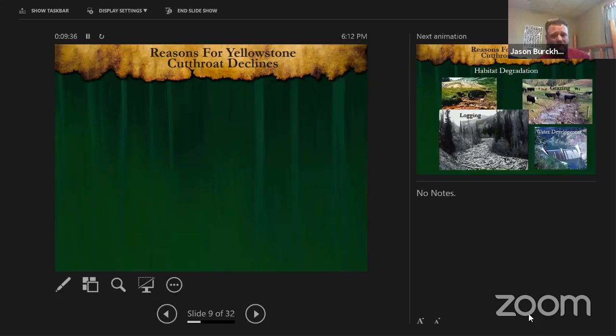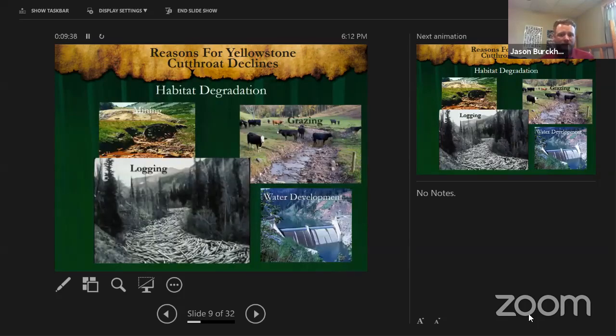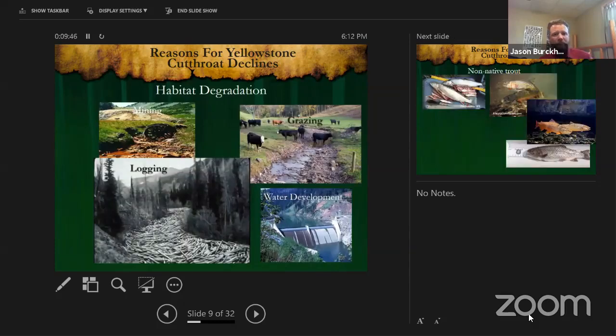Habitat degradation has also been implicated in Yellowstone cutthroat declines. We have mining activities that have reduced water quality to the point where it was no longer suitable for Yellowstone cutthroat trout. The logging activities, including the tie drives of the turn of the last century, really altered much of the habitat that was occupied by Yellowstone cutthroat trout.